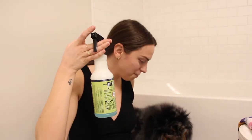tip I saw online from a groomer that I thought just made so much sense was to use a spray bottle. This is one I just had laying around the house. I cleaned it out. There was no cleaner in it, but you fill it with shampoo and water and you dilute it. So you can actually spray it throughout the fur. If you've ever washed a dog, you know, and you put shampoo on them, it's so hard to get it to lather and get in all the areas. So I got my trusty spray bottle filled with shampoo.